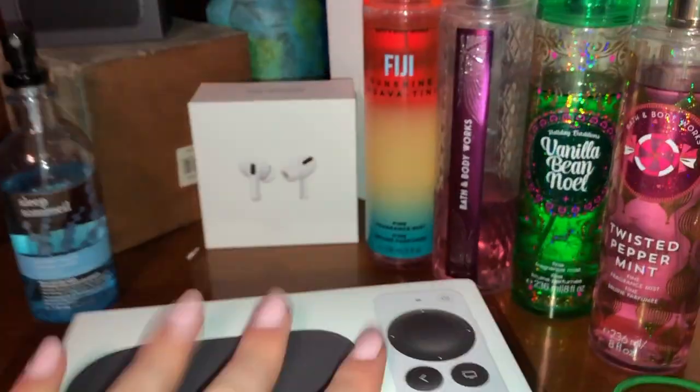And then next up is the newest edition. It still has a smell to it. It's the Apple TV 4K. I've been wanting an Apple TV for a long time because something's wrong with this thing. If I go into Disney Plus, it says it's not a valid app, like it's a fake app or something. But it still works.